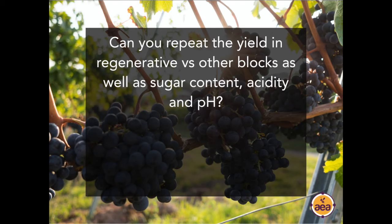Yeah, absolutely. There's a question from someone who joined a few minutes late asking if you can repeat the yield increases that you were describing on some of the blocks. And what were some of the numbers that you saw improvements in terms of yield response and sugar content, acidity, and so forth? Sure. It varies quite a bit depending on whether it's an older block, what the yield was before, et cetera.